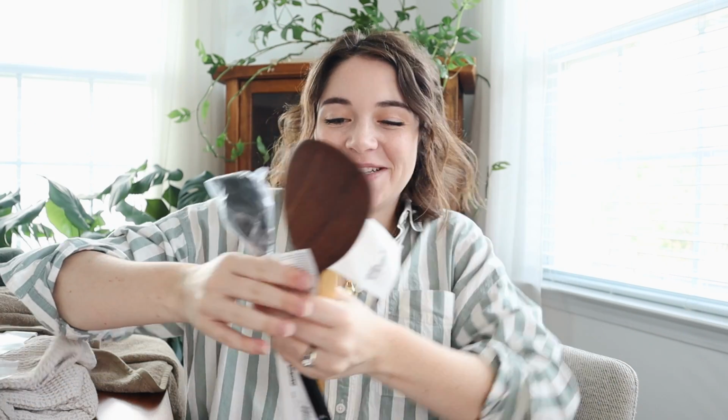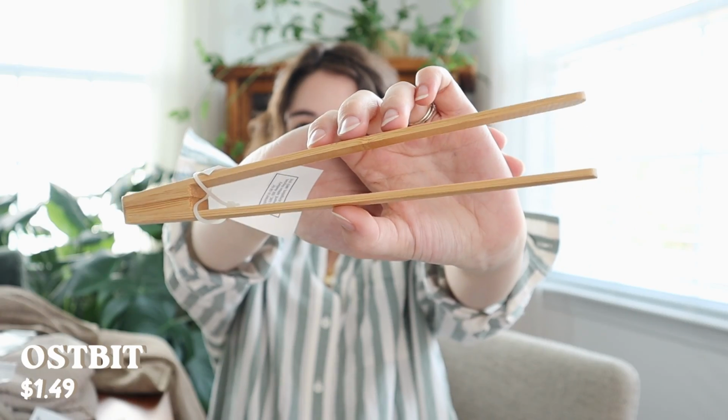And just a couple kitchen bits, which I didn't go in for, but have been looking for in the background for quite some time now. The first was this pair of tongs. I've been wanting to get a pair of tongs for grabbing bagels, toast, whatever, out of our toaster oven, and then also for serving. It's just nice to have sometimes. And these were only $1.49, which is such a great deal.